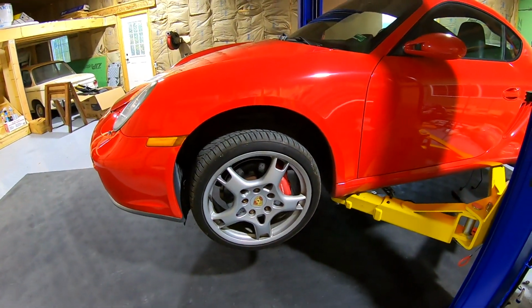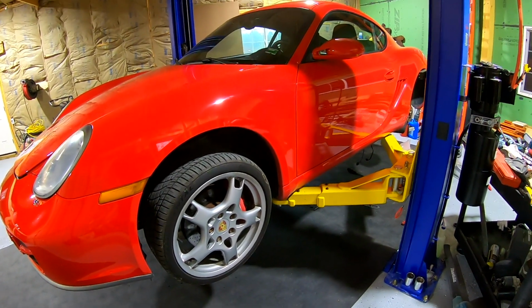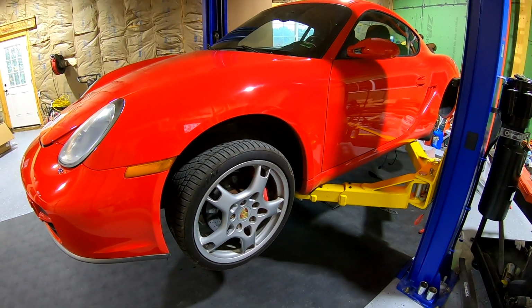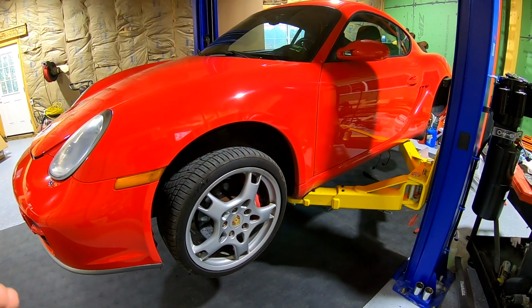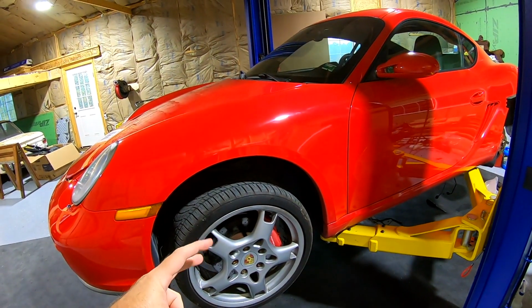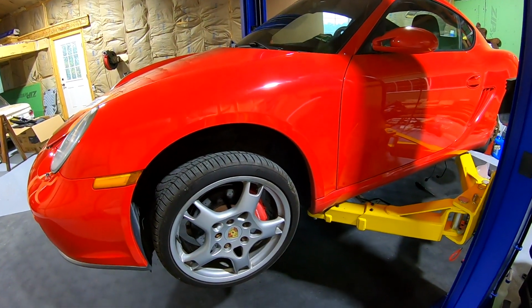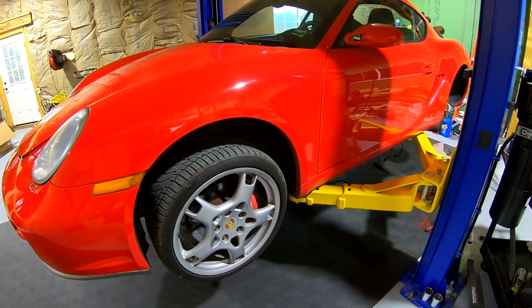Now, this is gonna piss a lot of you off. The next one is tires. These cars don't have a spare tire, right? They don't. A lot of people want to put run flats on it so you don't have a flat tire, right? Well, the problem is run flats ride very, very rough.